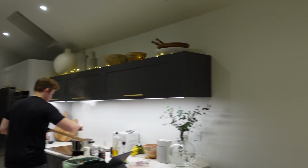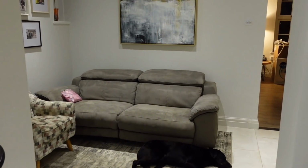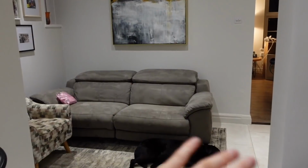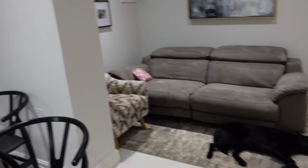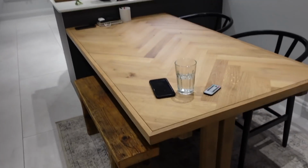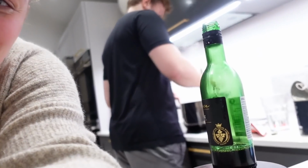So James is cooking a bolognese, and also the other exciting thing is our sofa is arriving in a few days. So this whole section is going to get sorted out, and that's going to be our next little project, which is going to be fun because I am just loving the finishing touches on the kitchen coming together. So that is it from us, guys. James is just weighing his Shiraz.